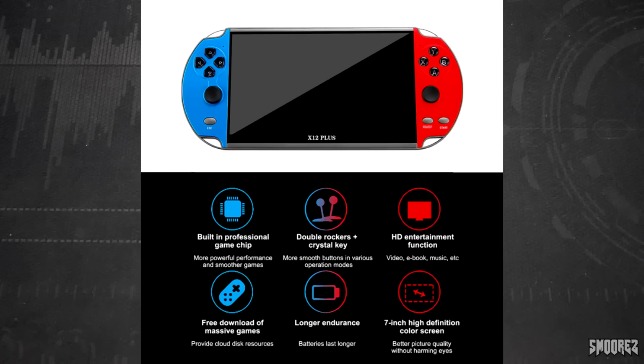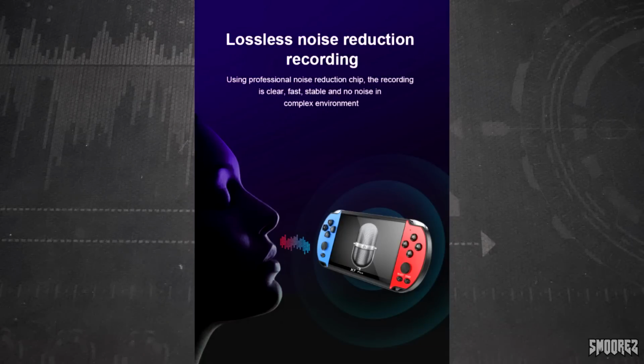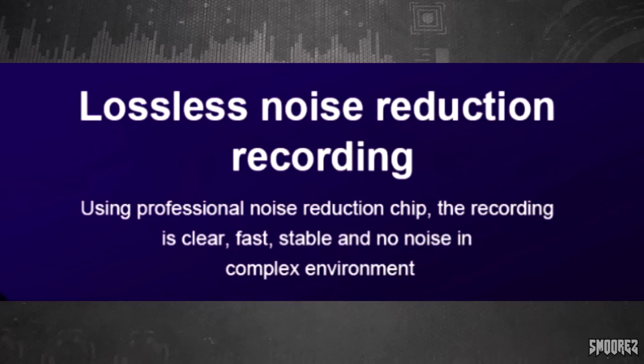I can tell you now that looking at this thing and trying this thing out before this review definitely harmed my eyes, and it's going to harm yours too, so be prepared for what you're about to see. Another piece of the listing is the lossless noise reduction recording using professional noise reduction chip. The recording is clear, fast, stable, and no noise in complex environment.